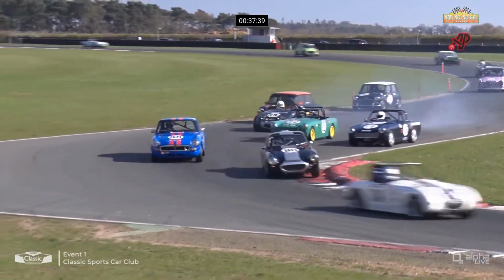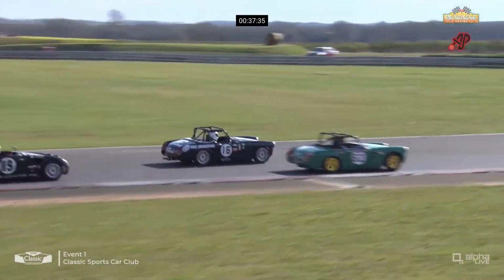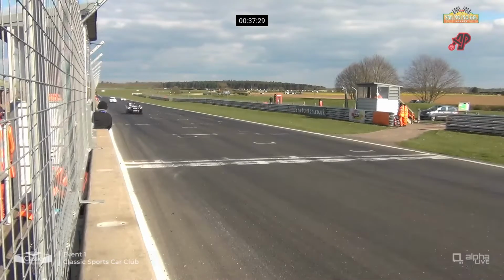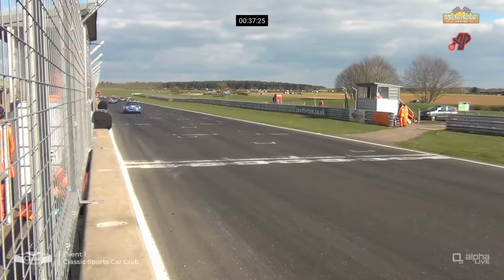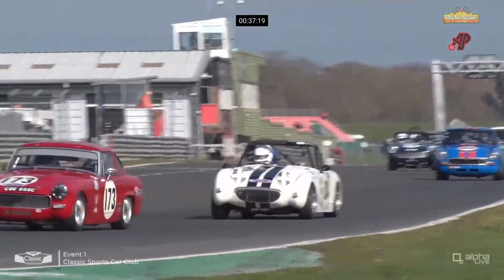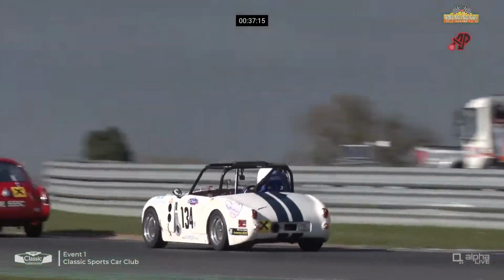Lock brakes from the Sprite of Simon Page going in towards Murray's. Side by side, nose to tail, 2, 3 abreast. They'll all do everything in the early stages of this race, but they're all driving very sensibly. Absolutely, and because the cars are a bit of a smaller frame, you can fit 3 of them wide coming through the likes of Murray's. But goodness me, they're all absolutely fighting. Exactly as you say, Mark, they're all really behaving themselves, but they are doing a brilliant job.